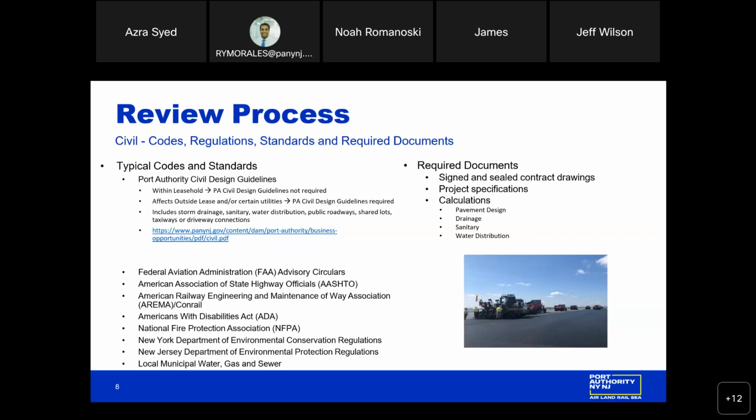The other codes and standards that are listed here, for example, FAA for anything at or near the airport, AASHTO for roadways, intermodal and freight rail is per FEMA. However, we often defer to the operator, which is usually Conrail. Our civil design guidelines are also based off Conrail. ADA requirements, especially when it comes to sidewalks and pedestrian paths. NFPA for fire protection, as well as drainage around aviation fueling areas.